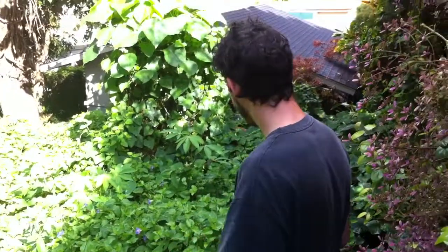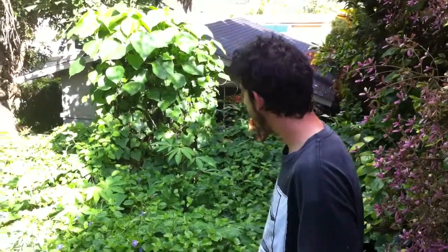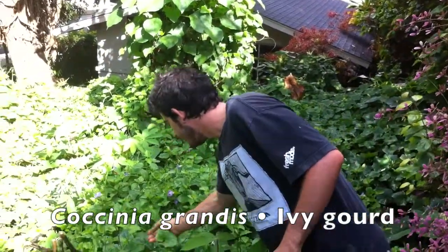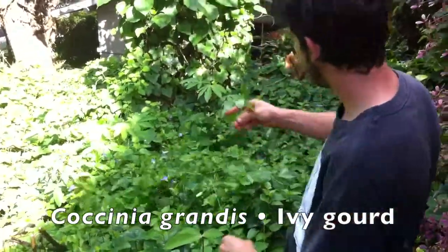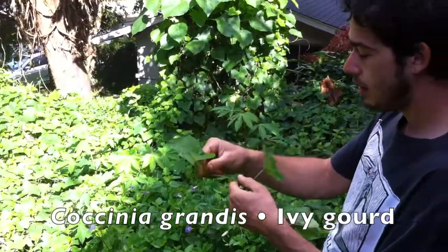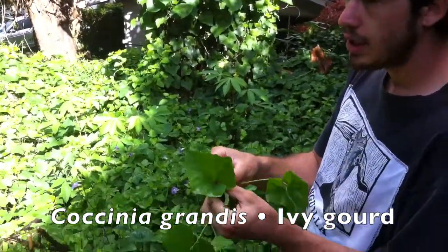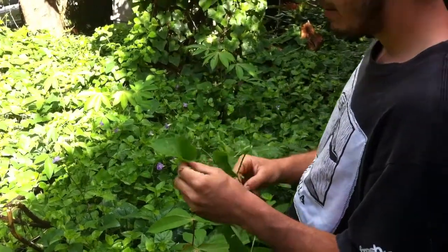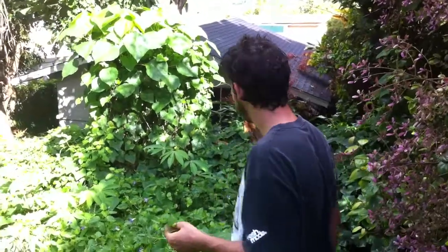But one of the weedy, wild things that is dominating the scene right now is this ivy gourd, which is a terribly delicious invasive. You can eat the leaves raw or cooked, and also the fruits. They have a red fruit. They're not fruiting right now, but this is everywhere. You can eat on this for days and days. And you eat the leaves? The leaves, yeah, and the fruits too when they're ready.